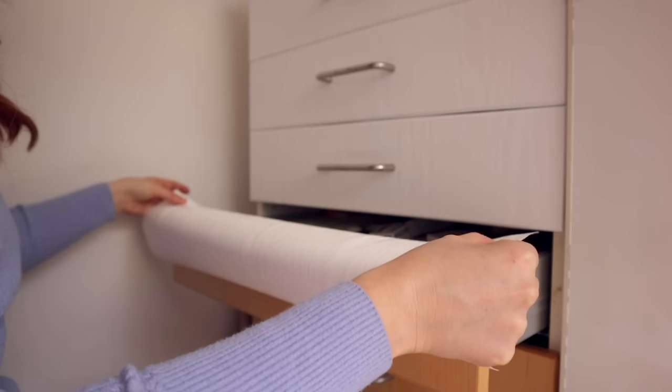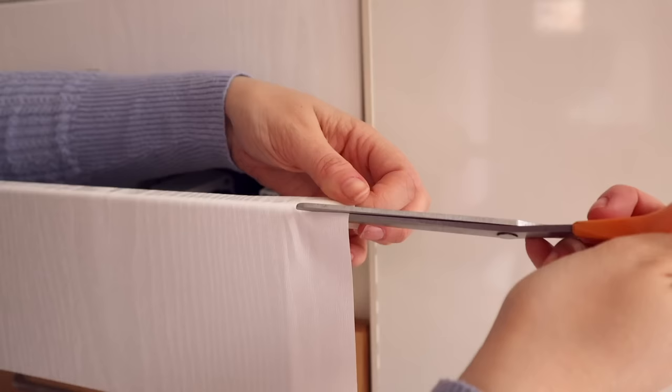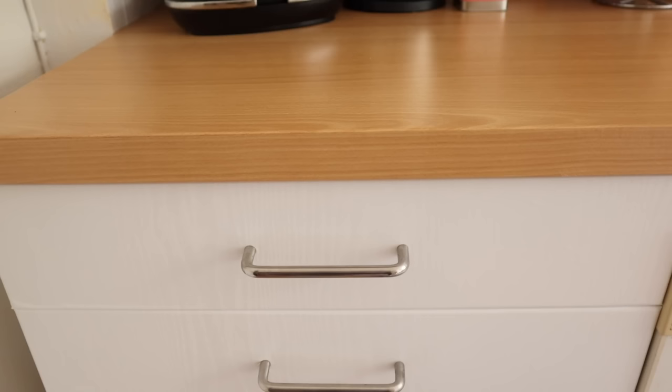And I also did the fronts of the cabinets as well, if you remember, with this white vinyl contact paper. And this one had a textured wood effect on it, and it didn't get any bubbles in it because it was really nice and thick, and it just turned out so well. I was so pleased with it.